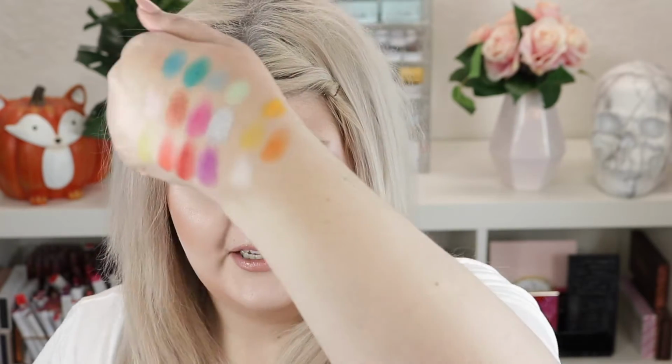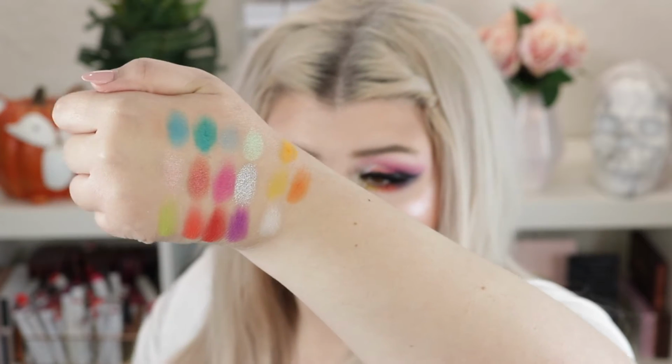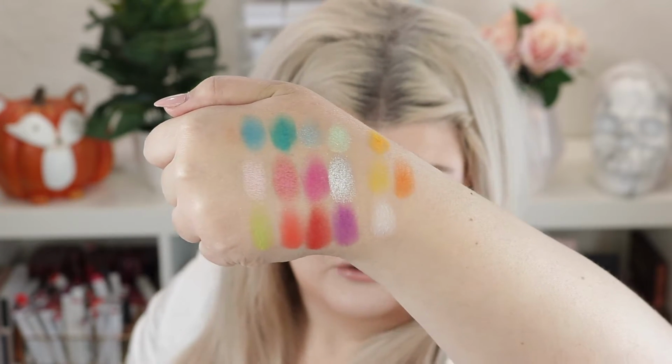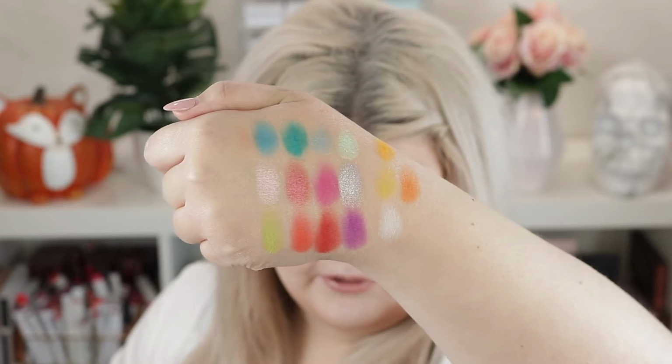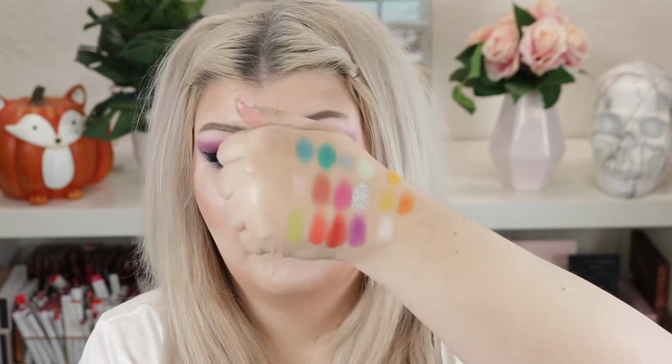Ooh, this mustardy shade. My fingertip is stained blue, so let's hope I can swatch it. Okay, I swatched a little crazy. I swatched those 4 over here, but I wanted you to be able to see all the swatches of one palette at once. And look at how beautiful and vibrant that is. For such an affordable palette, I'm super impressed. And my eyeballs are so bright. I can't get over how bright they are.